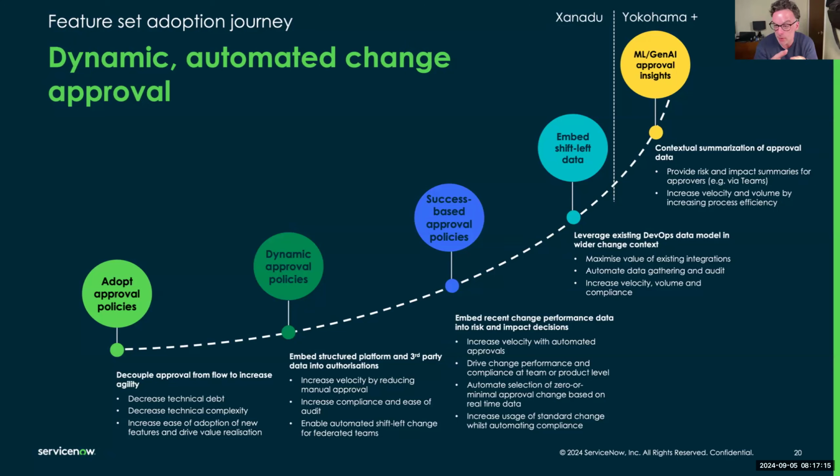We can start being dynamic with the data that we've got in approval policies. We can start looking at things like success scores. We can start looking at the data provided on the change. And really, change models are central to doing this because the data provided in each of the different models may be slightly and subtly different to the other models that we have. So by adopting change models first, we have a way that we can start leveraging data. We can have a way of being more dynamic with change. We can make change work better.